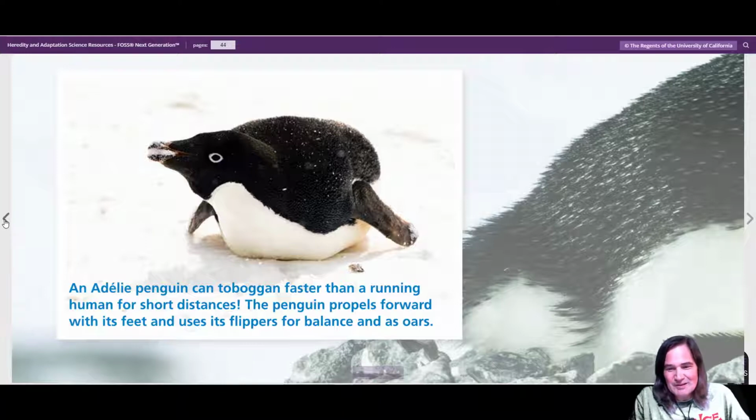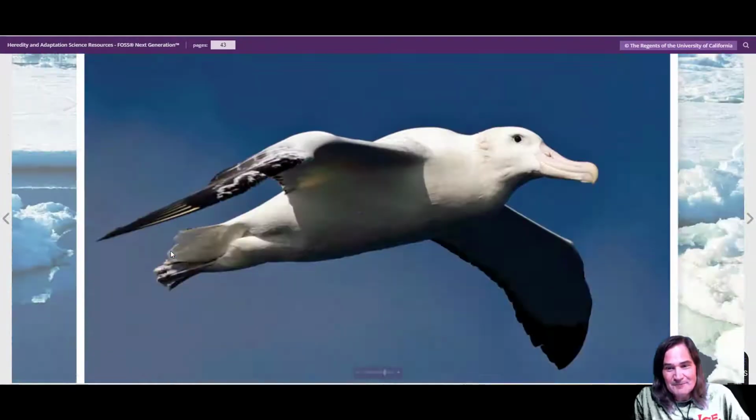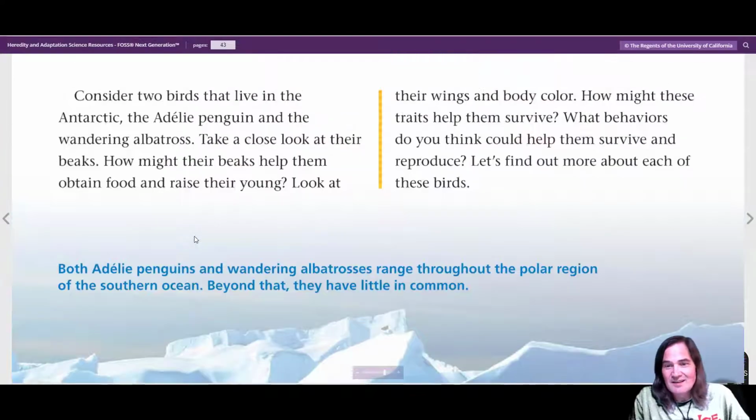An Adelaide penguin can toboggan faster than a running human for short distances. The penguin propels forward with its feet and uses its flippers for balance as oars. There we go. The wandering albatross has the longest wingspan of any bird, allowing it to ride the winds and glide for hours, even days. Okay, so how might their beaks help them obtain food and raise their young? Their wings and body color, how might these help? What behaviors do you think could help them survive and reproduce?